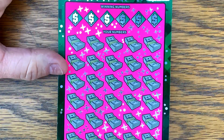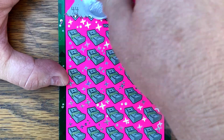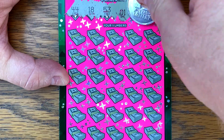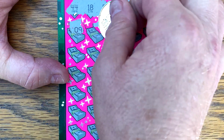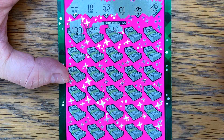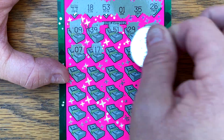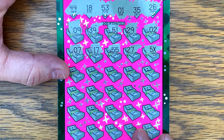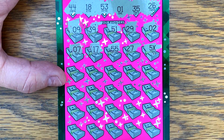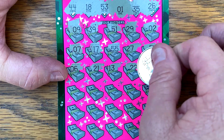We can do it. We've had a lot of last ticket saves. 44, 18, 53, lucky number 1, 35, and 26. Okay, there's a, but that could be $2. Ordinarily, like, oh, $50 winner. All right, hey, we found another multiplier. Let's see. Hopefully it's more. Maybe we can get some more multipliers. Again, we're not quite sure how this ticket plays out yet, but we might get something else. Who knows? But I'm glad we got one more win.